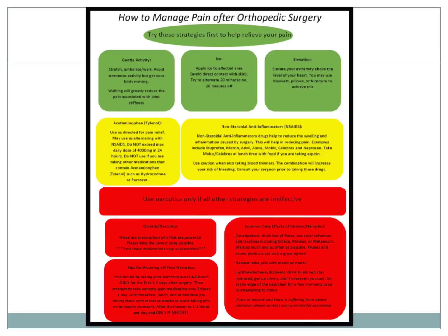Managing pain after your orthopedic surgery is a multimodal approach. We'll try different things that range from ice and gentle activity, as well as elevation, and give you things like Tylenol and nonsteroidal anti-inflammatories. If your pain is still not controlled, we will use narcotics. We have different narcotics available to you, and we'll figure out what works for you.